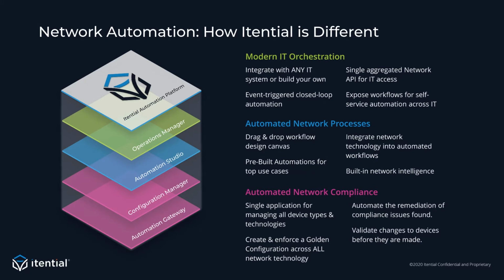Makes sense. All right, let's move on to the next layer here, automated network processes. How does that align to the Automation Studio application inside of IEP? Okay, so you remember Gary says, I don't have time and I don't want to write code. He's also very lazy.